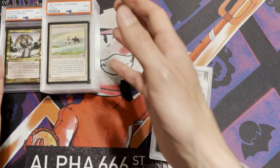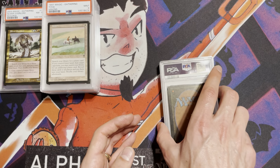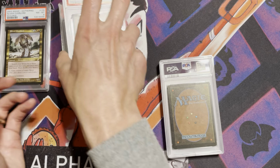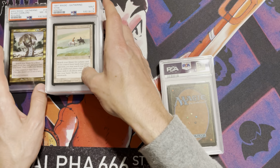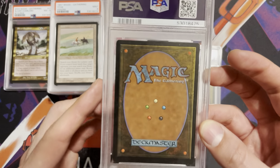So I submitted 5 Tithes, at least 5 Tithes. We have 1, 2, 3, 4, no, 6 Tithes. Oh my gosh. Hopefully these are all reserve list cards. The rest of them, that'd be good. Okay.